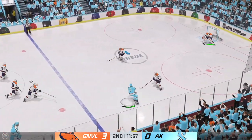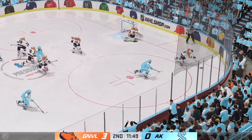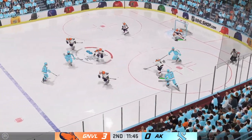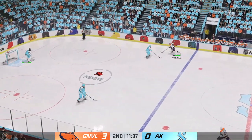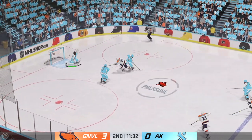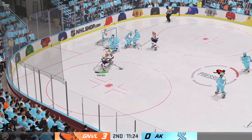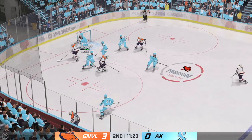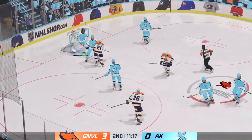Right up the gut into the attacking zone. Shot! Oh, he got a piece of it to keep it out. The Swamp Rabbits get a hold of the puck along the boards. Along the side, here they come through the neutral zone. Shot! Just misses! Sometimes players get into those scoring areas and they try and get a little too cute, and that's a result right there, not hitting the net.